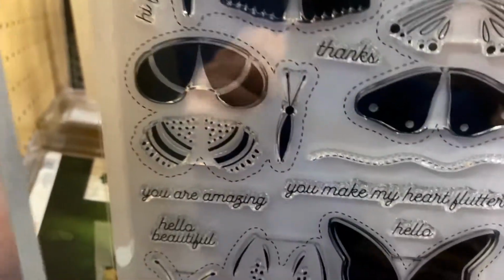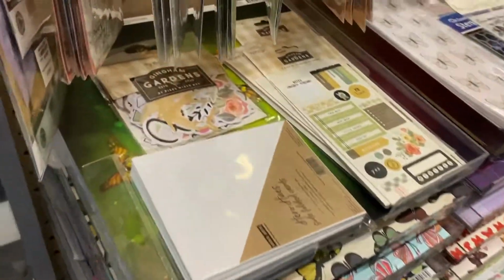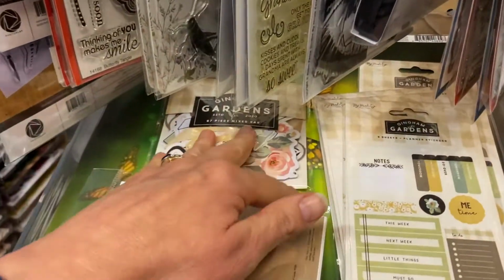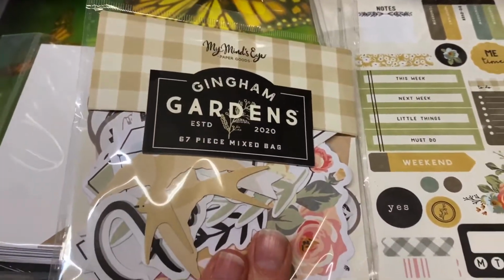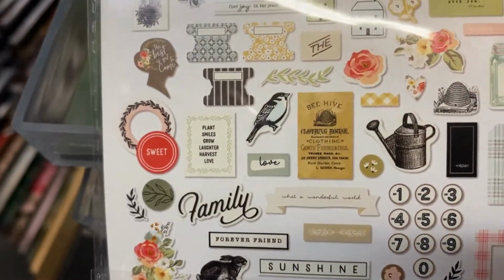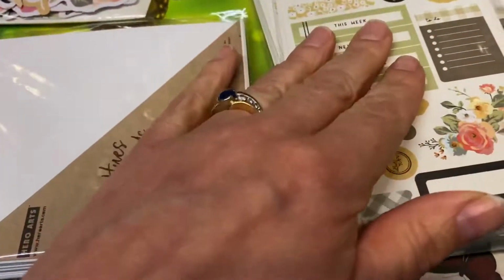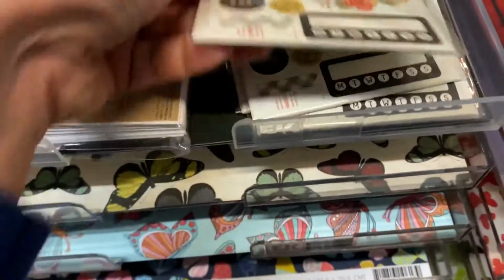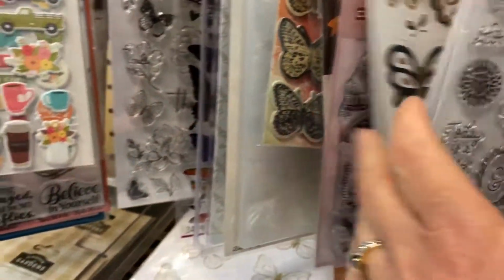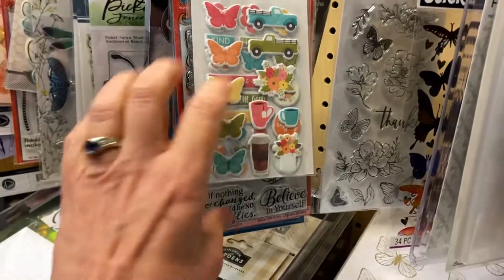Okay, this is layered butterfly stamp. So it looks weird, but you have your solid and then you can put your texture on top of it. And this is the butterfly section. There's a bunch of Gingham Gardens from My Mind's Eye in here. I was not familiar with this collection, doesn't ring a bell, but super, super cute. I like that it's a neutral palette, so I could take it and mix in blue. You could take it and mix in orange if that's your favorite. It's not too colorful or committed one way or the other. See? Beautiful butterfly display. Puffy stickers. I missed those.